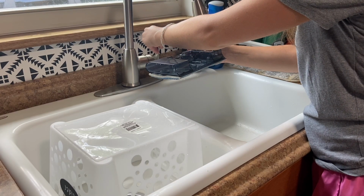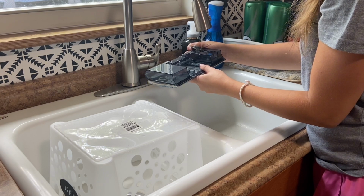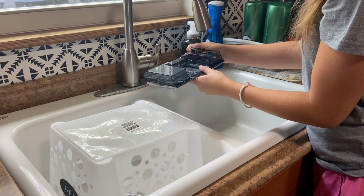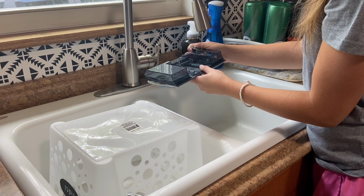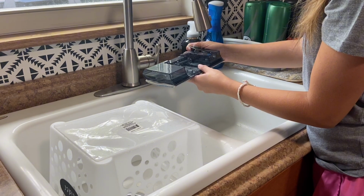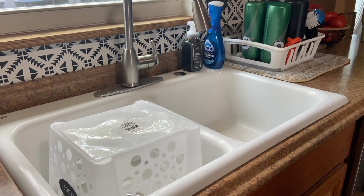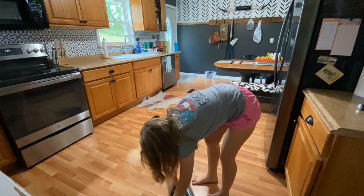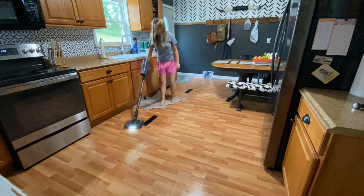So I'm just filling up the little mop thing that came on my stick vacuum that I just recently reviewed. If you want to see that review video, I will link that down below for you. It is such a cool little vacuum where you just fill this up. I have figured it out. If you fill it up about halfway, then it won't soak your floor. I know in the video I said it soaks my floor, but if you just fill it up a little bit, just to get it a little damp.